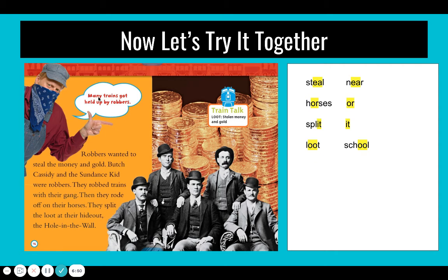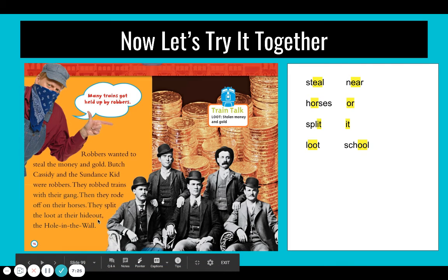So I'm not going to read this, but we could, I guess. Many trains got held up by robbers. Robbers wanted, sight word, to steal, EA, the money and gold. Butch Cassidy and the Sundance Kid were robbers. They robbed trains with their gang. Then they rode off on their horses. They split the loot at their hideout, the hole in the wall.